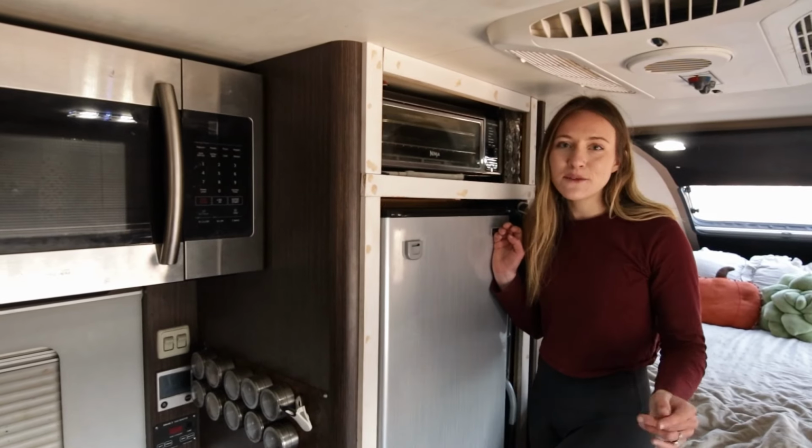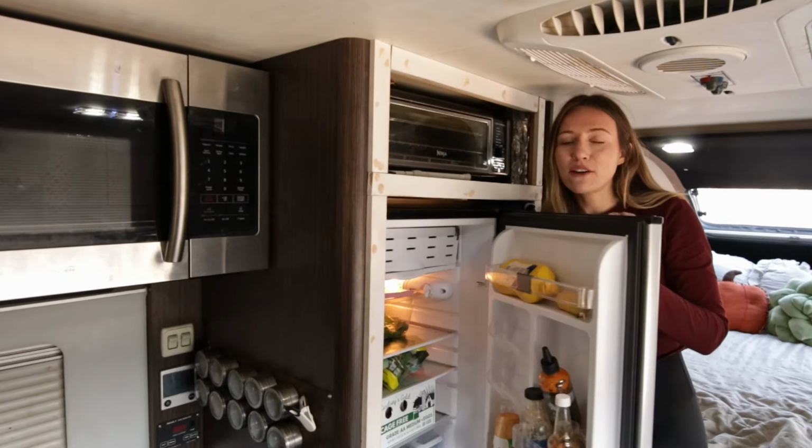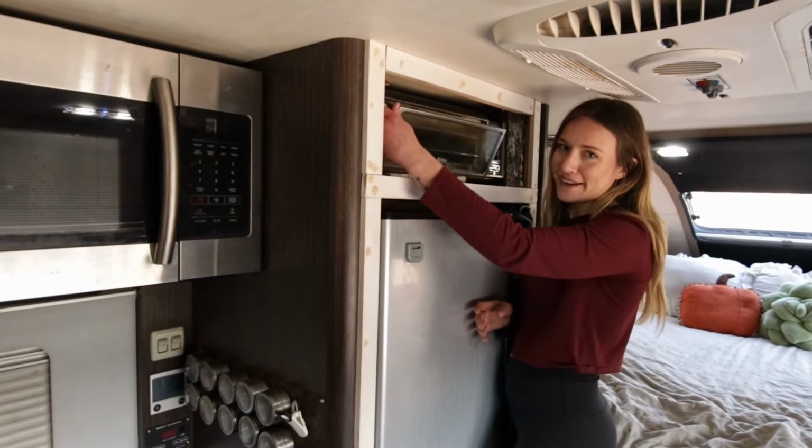And again, since we did remove the propane, we also removed the propane fridge, and we put in a little dorm style fridge, which works really well. And since we had some extra space, we also put an air fryer where I can bake and cook and do all that kind of good stuff.